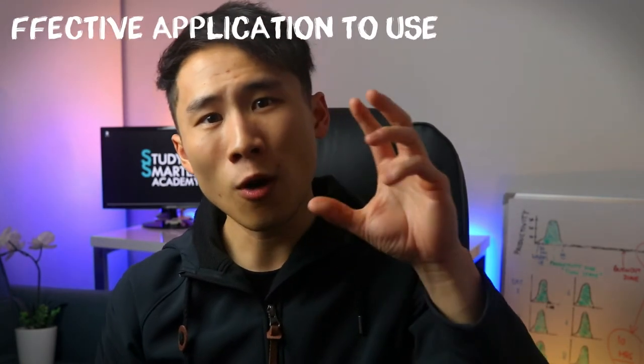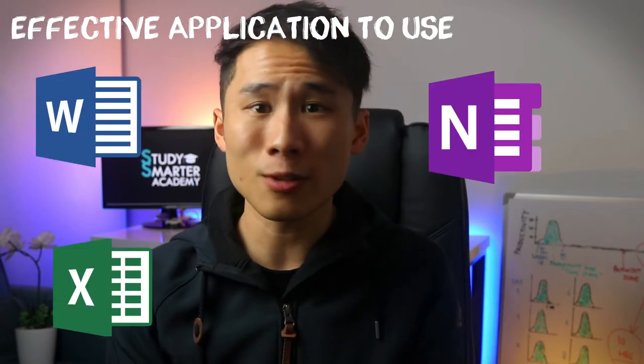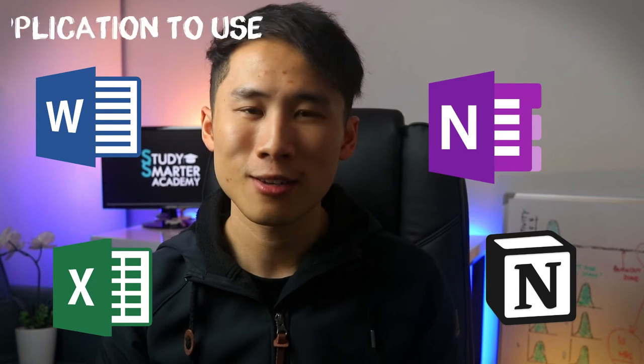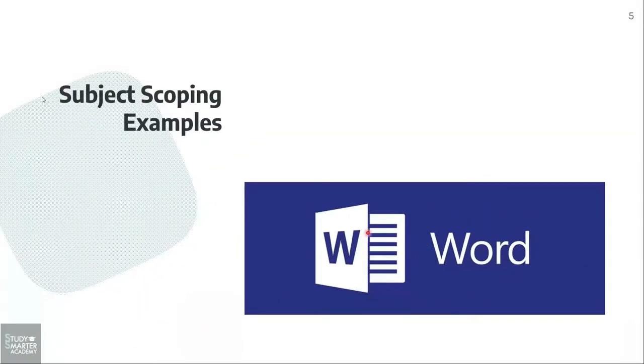Then there is a whole range of applications you can be using, including Word, Excel, OneNote, and even Notion to help you with this. Now remember, these programs aren't the most important part, but it is how you execute it. So let us walk through how you can use these examples. So first of all, starting off with Word. This is the most original version that I was doing. So switching over to one example right now.